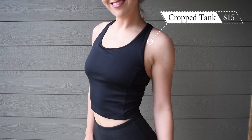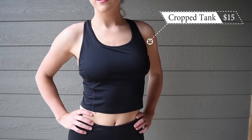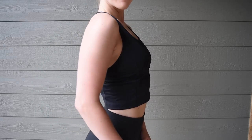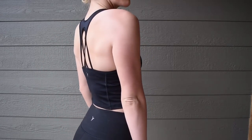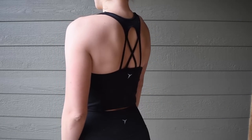This is the Go Dry Shelf Bra Crop Tank. I got this in black. They also have a royal blue and a bright purple. I got this and everything else in a size small. Everything does run pretty true to size. I'll have all of my measurements down below for reference. This is on sale for only $14.